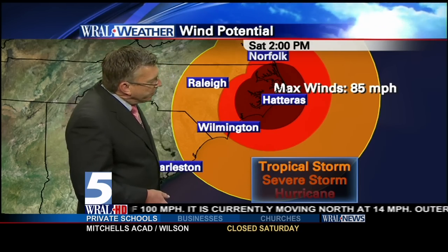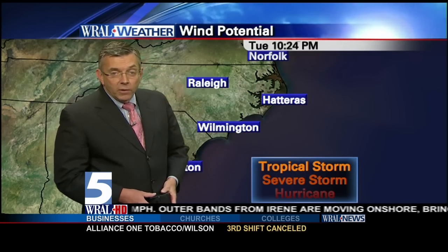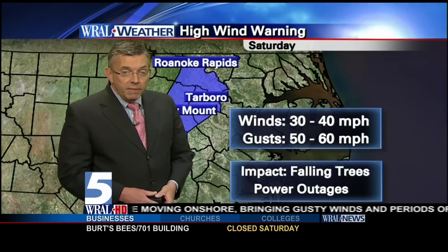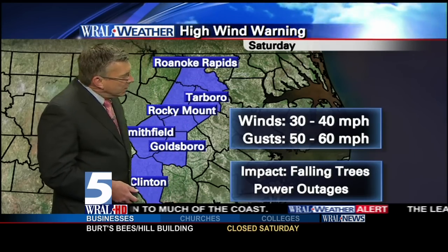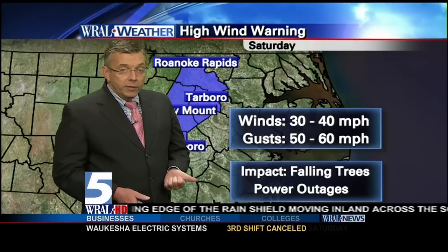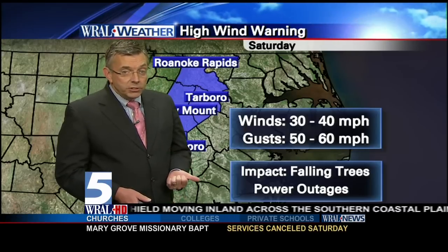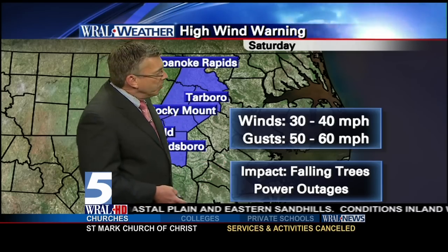And our wind gusts here in the triangle area could obviously be at least 40 miles per hour, at least 45 or 50. In terms of the actual Roanoke Rapids, Rocky Mount, Smithfield, Goldsboro, and Clinton, 40 with gusts as high as 50 to 60. And with the rainfall amounts that are coming, there could obviously be falling trees, the root ball situation that we saw with Fran, and power outages.